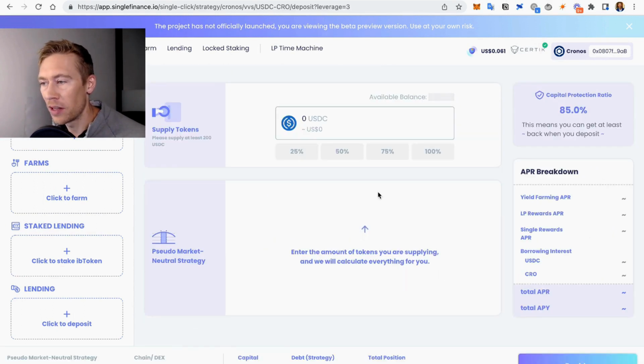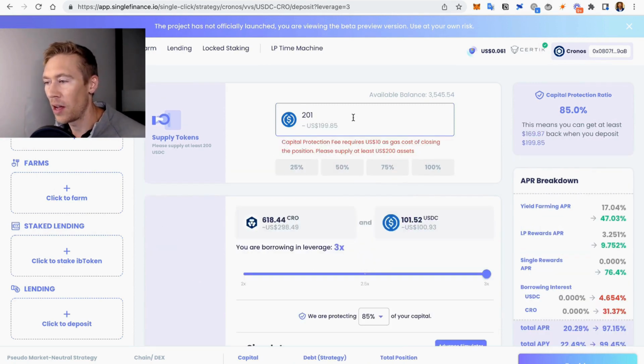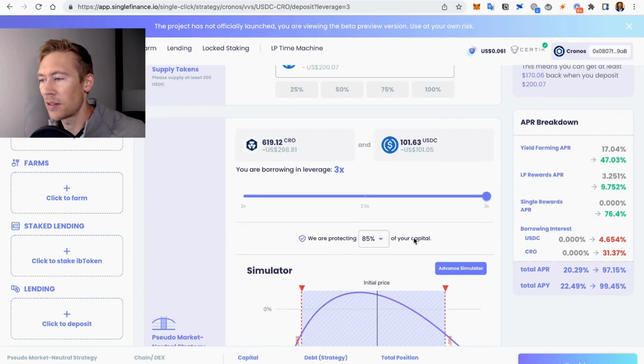Single click. Let's do this. You want to do 10 bucks? Too bad, you can't. You need to do 200 bucks. I don't know why. 201.22. They want you to do that because they're going to charge 10 bucks in gas, because Kronos is not cheap. Gas is expensive. Not ETH expensive, but it's expensive.